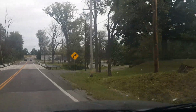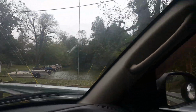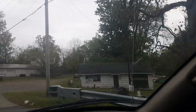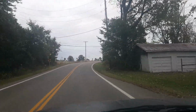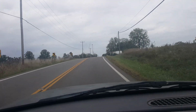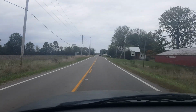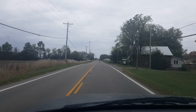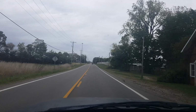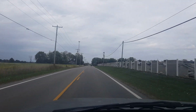And you can see, like right here, a little channel coming down. That's off the lake, and that's pretty much all that you're going to get to see of the lake on this trip. Now, any of these roads off to the right as you go down will absolutely take you right back to the water.